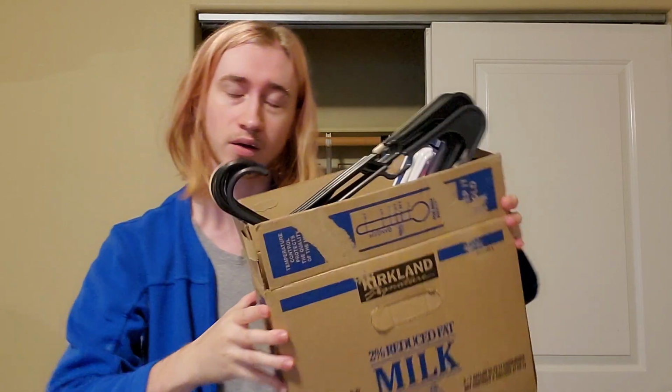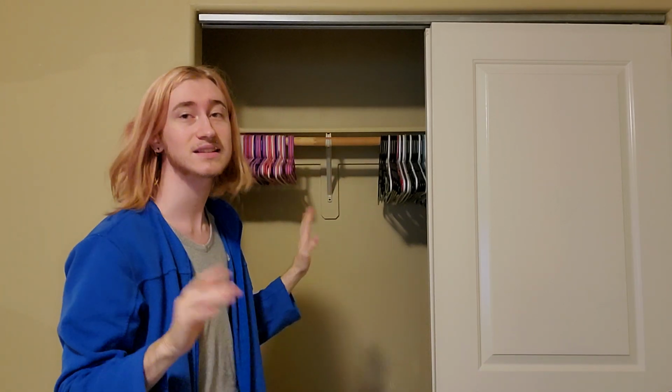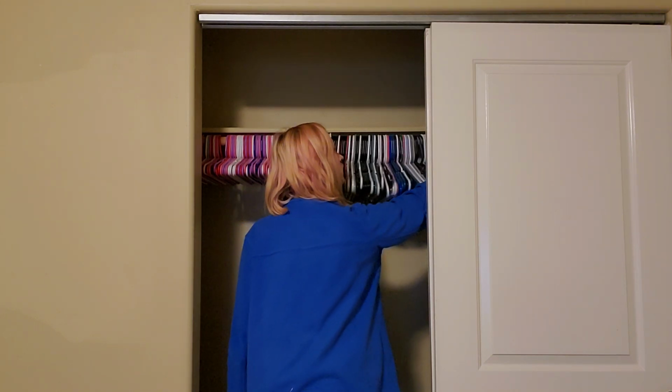The drive only being 10 minutes, I'm not super worried about these sticking out. It's not like I'm gonna pack it up in the trailer or anything, it's probably just gonna go in my little car. My little car. I drive a Mini Cooper, so it's very little.